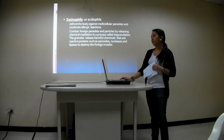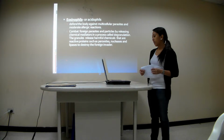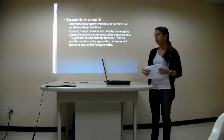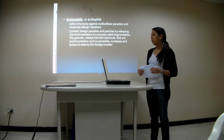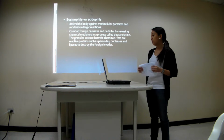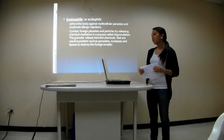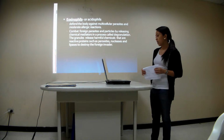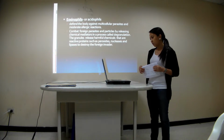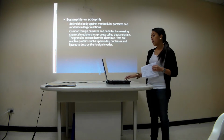Another one is the eosinophils or acidophils. Eosinophils defend the body against multicellular parasites and moderate allergic reactions. They combat foreign parasites and particles by releasing chemical mediators in a process called degranulation. The granules release harmful chemicals that are reactive proteins such as peroxides, nucleases, and lipases to destroy the foreign invader.